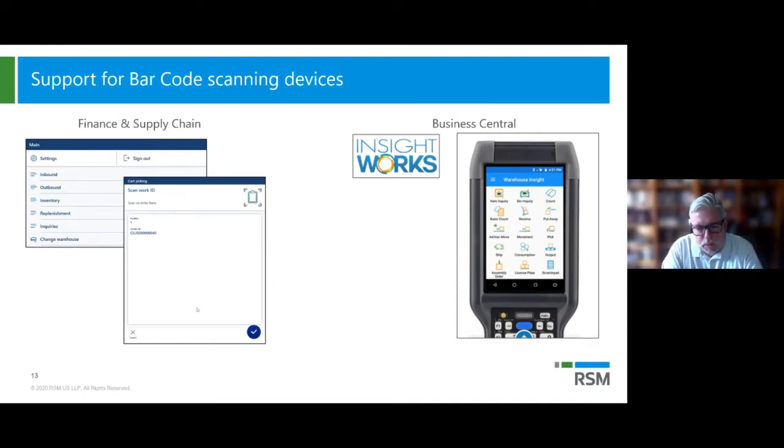So this is one of those areas where we utilize our partnership with InsightWorks, and they have an application that really works with nearly every function that we might need to do within the warehouse, whether that's a movement or a consumption or simply even an inventory query. We also utilize the handheld device for doing inventory counts, and our clients have found that using this application is drastically decreasing the amount of time it takes them to do a physical inventory or a cycle count through their process.